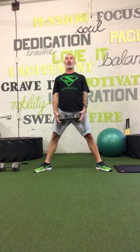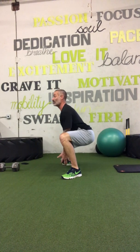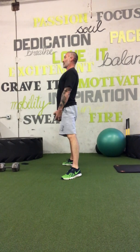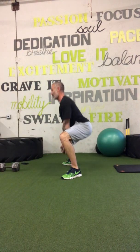After your 10 left rows, wide squats. I do want the weight down. Hips, hips, hips. Booty, booty, booty. Eyes, eyes, eyes. Thighs, thighs, thighs. Toes are always able to wiggle. Wide squats, you're always going to feel a little bit more than you would on regular squats. Hips, glutes, hamstrings, posture. 20 wide squats. You won't do it again today.